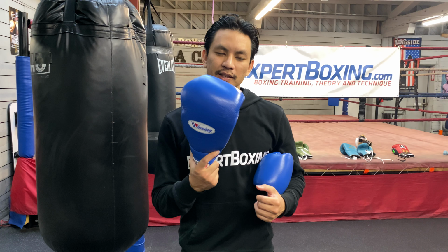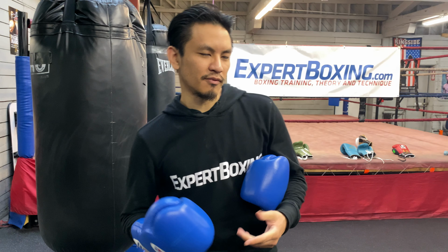So I've had this pair. This is my personal pair. I've had it for 3 years, but I've used Winning for a long time, like 15 years.